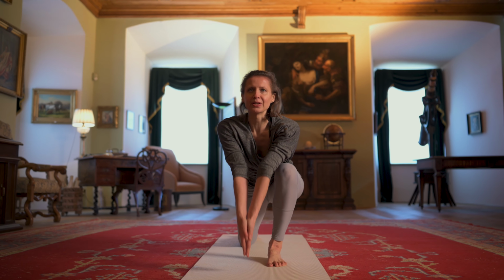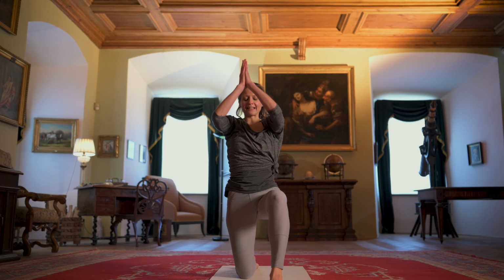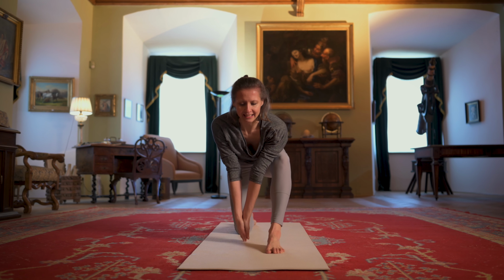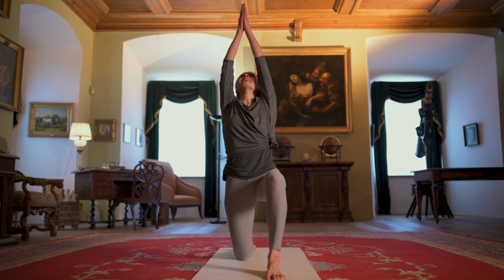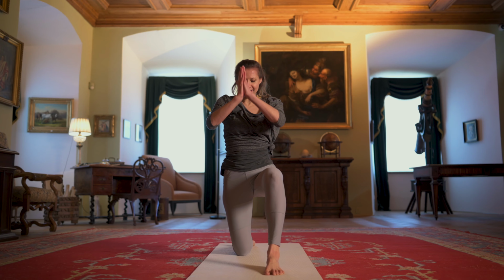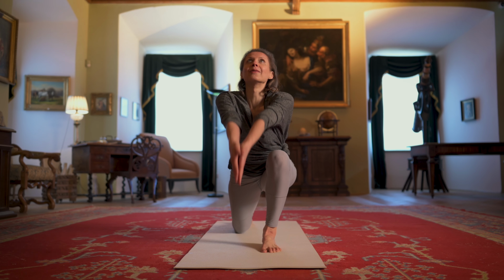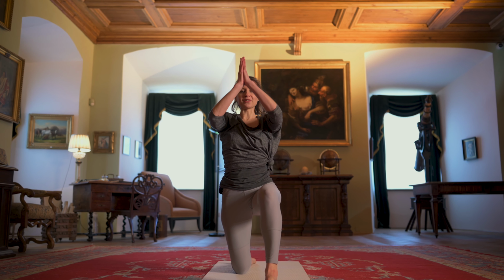Drive your arms forward and up. And again, exhale, hands to the heart and down to the ground. Inhale, drive your arms forward and up. One last time. Inhale, all the way up. And then hands in front of the heart.